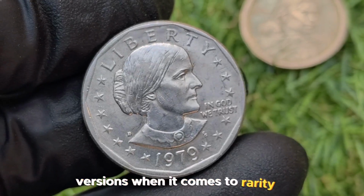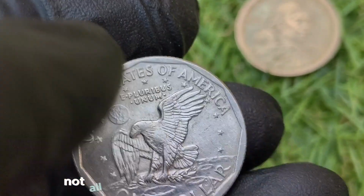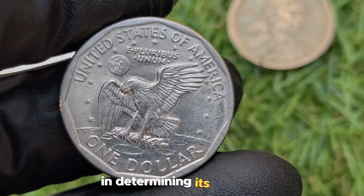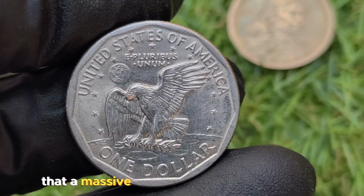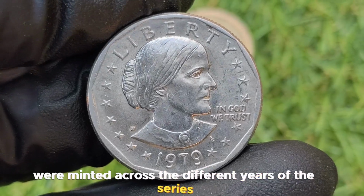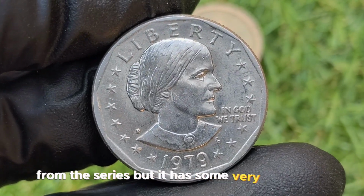When it comes to rarity, the 1979 Susan B. Anthony dollar is interesting because, while millions were minted, not all versions are equally valuable. As with many coins, the condition plays a significant role in determining its worth. In terms of how many were produced, it's important to note that a massive quantity of coins was struck. Over 500 million coins of all varieties were minted across the different years of the series. The 1979 variety is one of the most commonly found coins from the series, but it has some very notable exceptions.